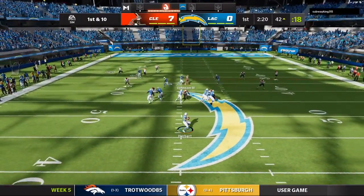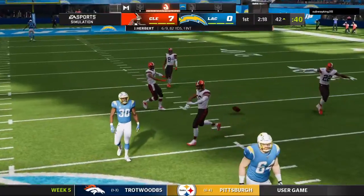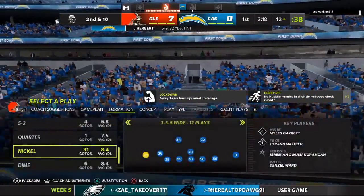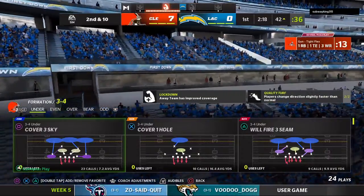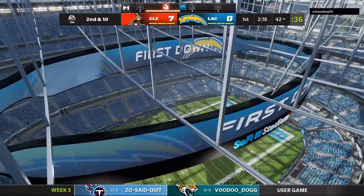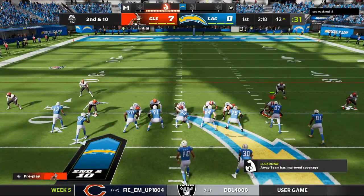On 1st down, Justin Herbert. On the throw, led him too much that time. It's incomplete. They've given up a few 1st downs on this drive, but getting the incompletion there should give them something to build on and maybe turn the tide. So after the incompletion on 1st, now 2nd and 10.